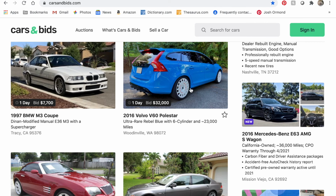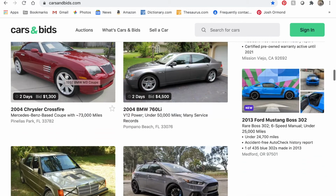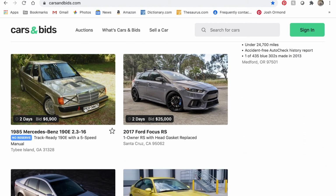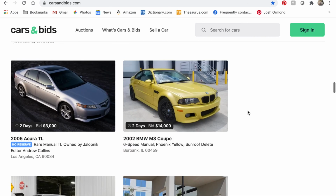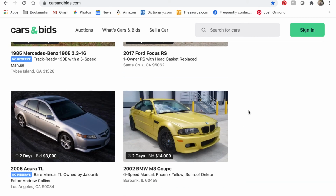They want interesting cars. So it's cars like there's a Volvo V60 Polestar. This is a cool car. There's an M3 Coupe next to it. So these are cool, interesting cars, enthusiast cars. But you're not really going to find project cars on this site, unfortunately. These are going to be the higher price range.